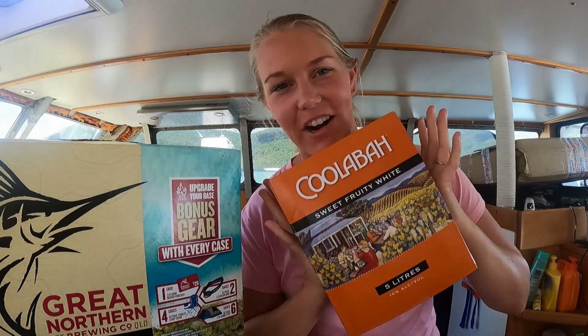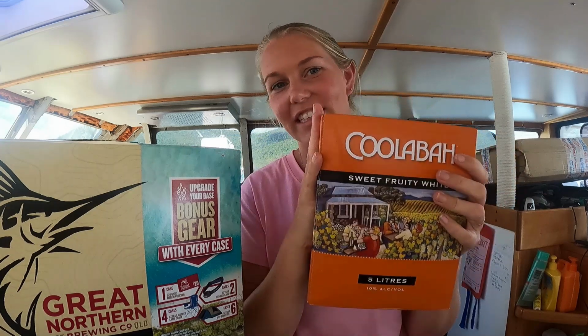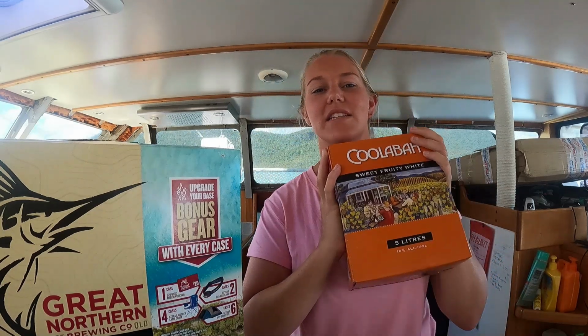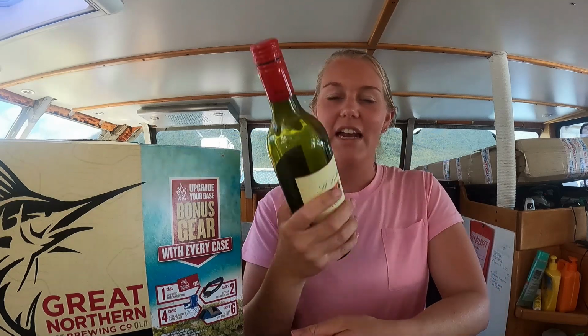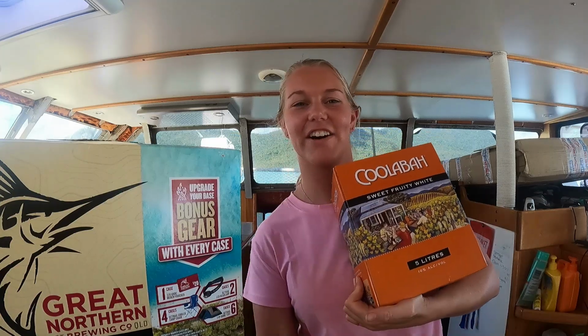So what we have done in our solution to this is we go with Goon, or commonly known as boxed wine. So this is 5 liters and it cost $15, which is amazing. And what we do is we decant this into this, and we bring the bottle of wine across. And this gives us, each of us, Sam and myself, 2 glasses of wine. Yes, we would highly recommend doing this. And this is how we do it on here.